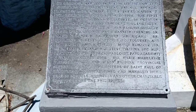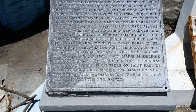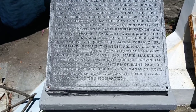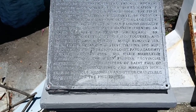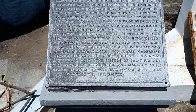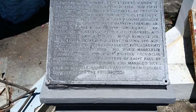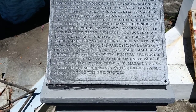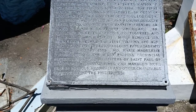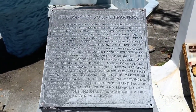The Instituto de San Pablo, St. Paul Academy, opened the 9th of January 1905. Mother Marie Madeline Danhke became the first Filipina provincial superior, I guess Mother Superior, in 1965. The Sisters of St. Paul have established and managed more than 60 schools, hospitals, and other charitable institutions in the Philippines.